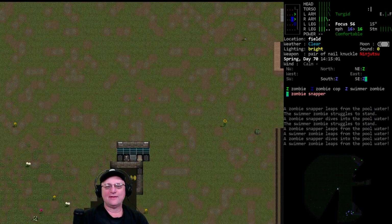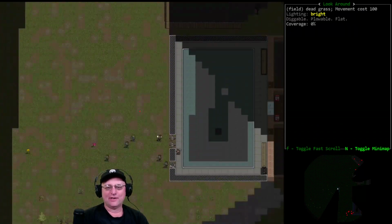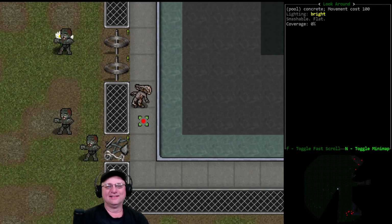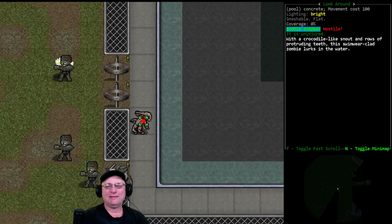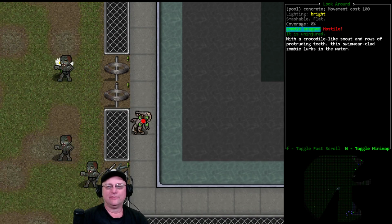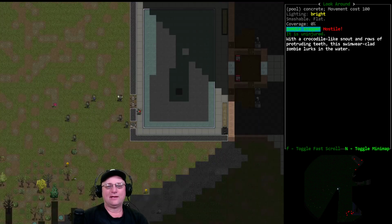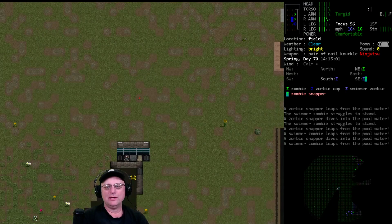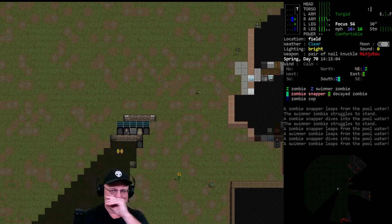Oh, we got a snapper. We got a snapper, folks. Where is he? There he is. There's the crocagator. That's the fully upgraded swimmer zombie. With a crocodile-like snout and rows of protruding teeth, this swimwear-clad zombie lurks in the water. Yeah. Try to imagine that guy at 150% speed and hit points. Oh, buzzsaw. That is a lot of bleed right there. They like to inflict bleeding. That would be one nearly picture-worthy for our list.